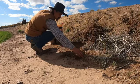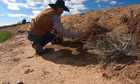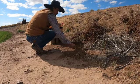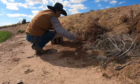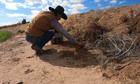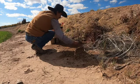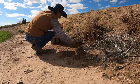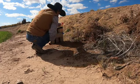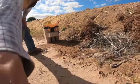Have a couple of these sticks that are already laying pretty close. Try to get it to where they feel like they gotta step over. That way he don't step right there. Try to block them a little bit. You can do too much as well, so just try to keep it minimal. Okay, that's about it.